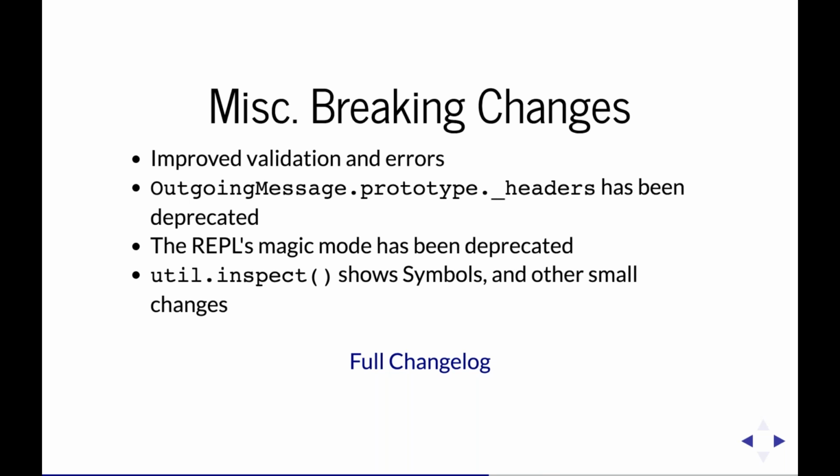Also, the REPL's magic mode has been deprecated. So magic mode was important back whenever strict mode and ES6 features weren't necessarily the main thing that people used. And the REPL, I think, would default to sloppy mode. Magic mode would actually try to execute something in strict mode, and if that didn't work, then it would fall back and try to execute it again in sloppy mode. We no longer really need those semantics, so the magic mode is being deprecated completely.